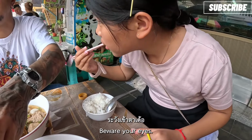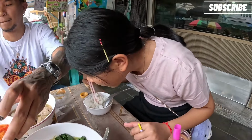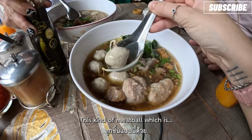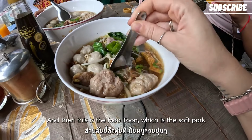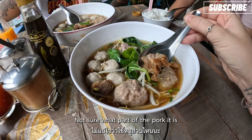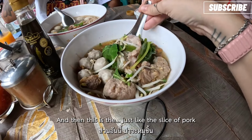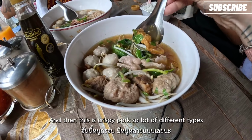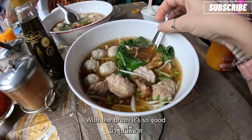Be careful with your eyes. Delicious, right? Delicious. Wow. Meatballs, the ones that I was showing you earlier, and then they've got these kind of meatballs, which is like processed ones, but these are like fresh pork. And then this is the mutton, which is the soft pork. Not sure what part of the pork it is, but it's slow cooked, so it's so juicy and nice. And then this is just like the sliced pork, and then this is crispy pork. So lots of different types with the soup, with the broth. It's so good.